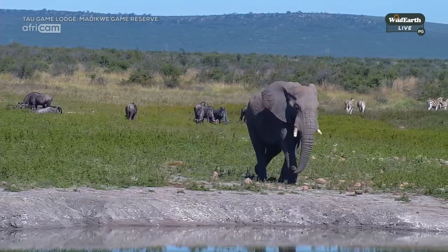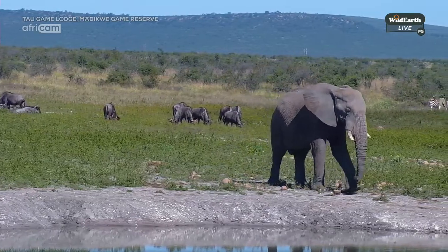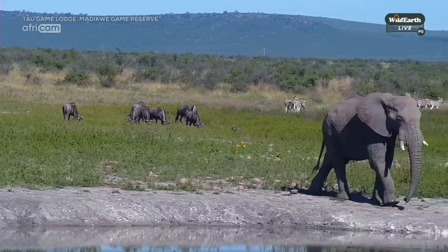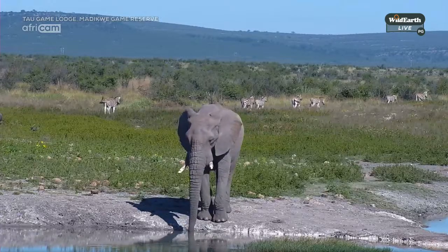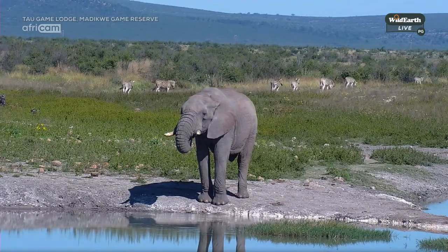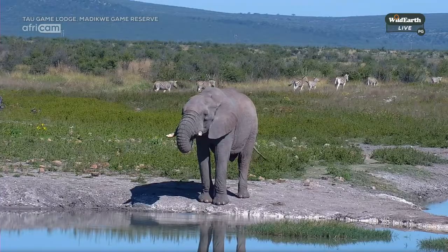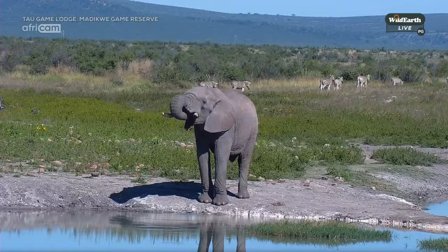Look at this magnificent elephant bull that has come to the watering hole. See how he's curving his trunk there. He's kind of sniffing around to see if he can smell any danger, smell what's happening around him. Elephants use that giant nose of theirs as a very good way of communicating, but also smelling what is happening around them, as they don't have the greatest eyesight.